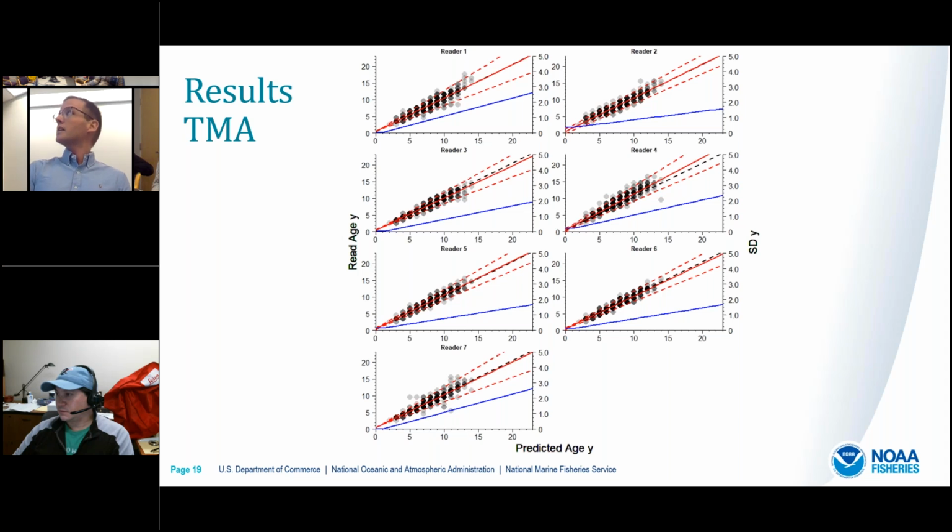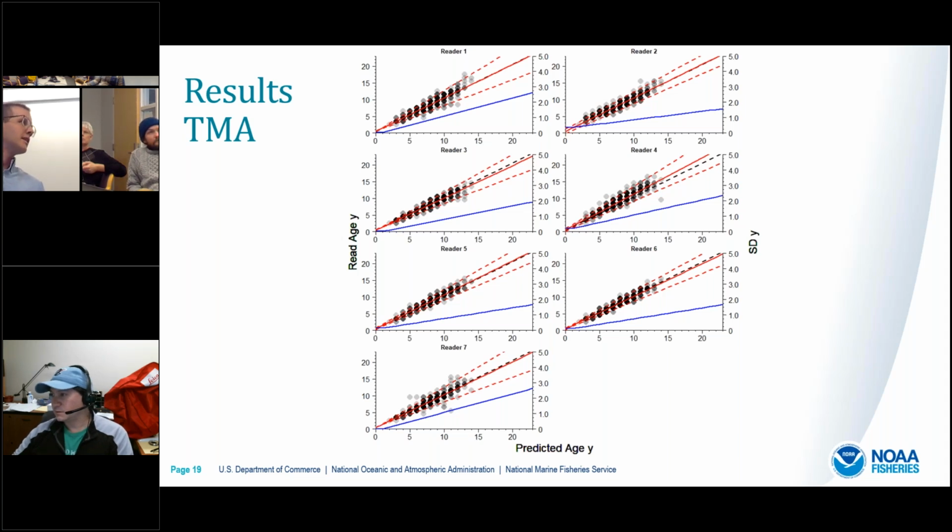The standard deviation at age was relatively consistent among readers. There is some variation. If we look at the highest end on that right axis, it ranges from about 1.5 years to 2.5 years. So there is some variability, but at a glance it doesn't seem like we're seeing anything particularly anomalous where one reader is substantially more imprecise than another. And so these aging error definitions were what we used to bootstrap resample the age data for calibrating the machine learning model in the next component of this project.